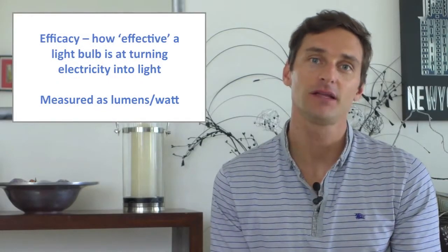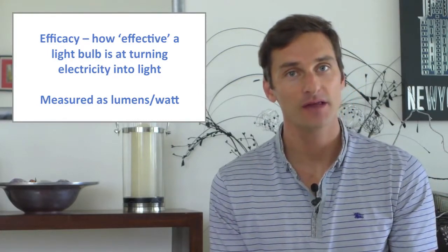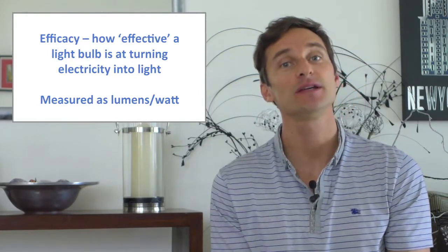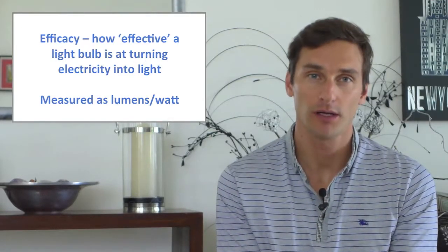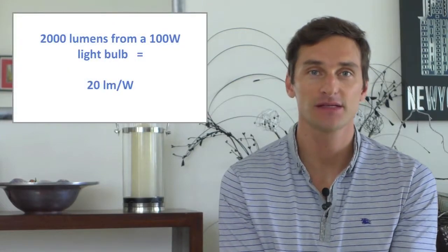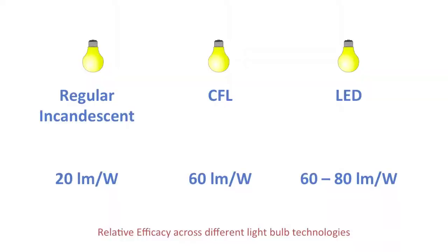Efficacy is how effective a light bulb is at converting electricity into visible light, and the amount of electricity a bulb draws when turned on is measured in watts. Efficacy is measured as lumens per watt. So say a 100-watt light bulb has 2000 lumens on the box, the efficacy would be 20 lumens per watt.